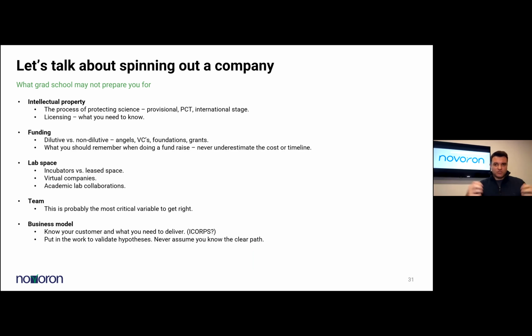Which, by the way, just as a brief overview, if you have a good idea, the first thing you do is you file a provisional patent, which can literally be one page with a basic description of the idea. That lasts 12 months. By the end of that 12 months, you have to actually write what's called a PCT, which is basically a larger patent that incorporates all the things that you want to be able to do. And then that has 18 months.